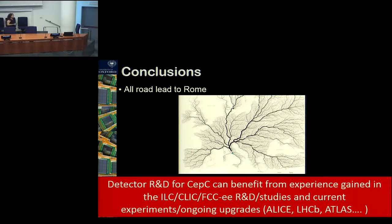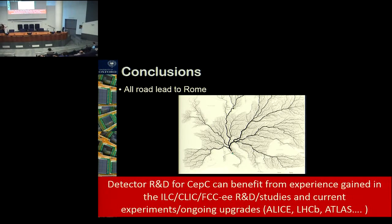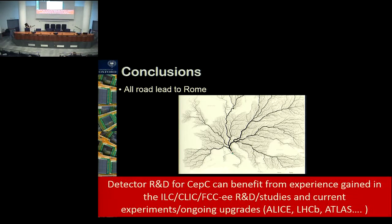So I'm at the conclusion, and you remember the saying that all roads lead to Rome. It's true. I would say that you have done a good job bringing the R&D that is going on for tracking all here to Rome, and this has really enabled a lot of interesting discussions in our session. I really think that the organizing committee has done a good job. But I think that this also tells us that we have to continue to talk together, both with the experiments that are in the future at ILC, CLIC, FCCE, but also with the experiments that are running and the experiments that have upgrades very soon, because they also are doing a lot of interesting work. Thank you.